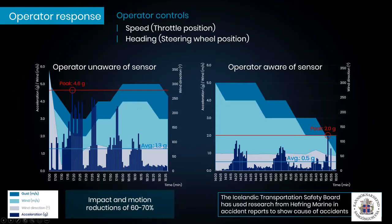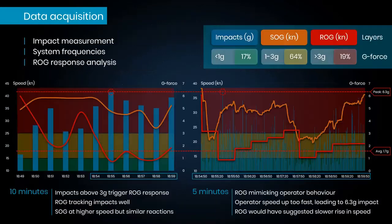But as you see there, the blue columns on the left side, when the operator was unaware of the sensor, the highest peak was 4.6 G and the average was 1.3. On the right side, when the operator was aware of the sensor, the highest is only 2 G and the average is around 0.5 G. So this shows us how the operator changes the behavior when he is using our system or he knows about our system. The next, please.